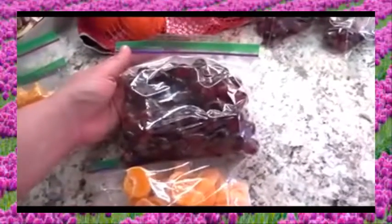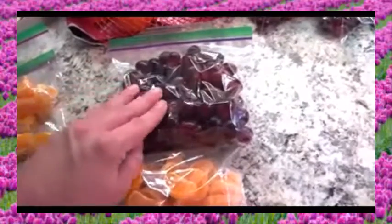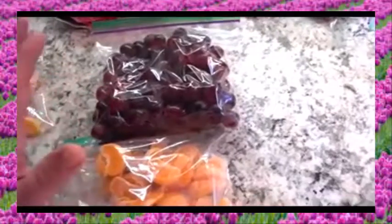So this big bag is for my husband and I, mainly more for him than myself, because I don't want to overdo it with the carbs, and whatnot.